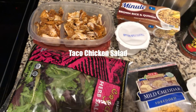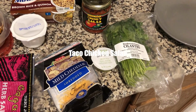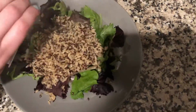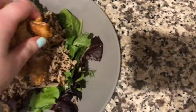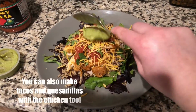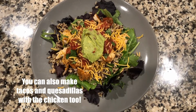Now to make my own version of kind of a burrito bowl. So all the ingredients are here laid out that I'm gonna use. But first I'm just gonna use some spring bag lettuce. I used some 1-minute version of rice there. And then I used the chicken that I made. And then some other ingredients, some salsa, cheese, and guacamole.